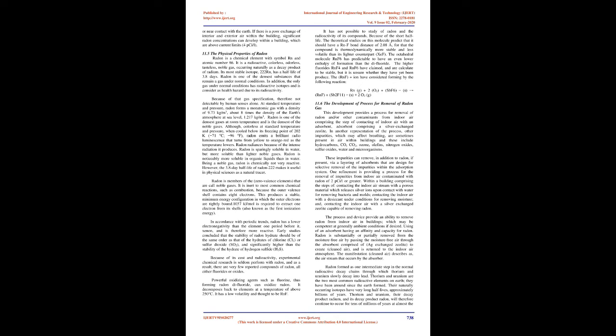11.6 The development of a process for removal of radon gas. This development provides a process for removal of radon and/or other contaminants from indoor air, comprising the step of contacting indoor air with an adsorbent comprising a silver-exchanged zeolite.